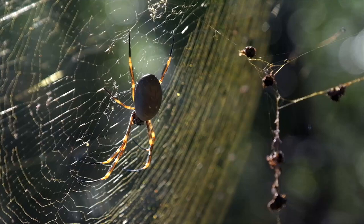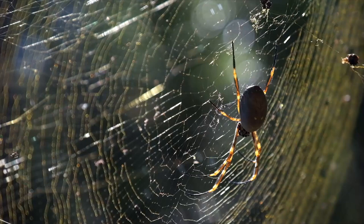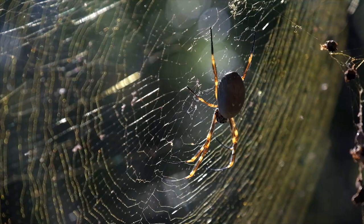Yeah, so what we've got here is a golden orb spider. Although they look pretty gnarly, they're not particularly venomous to humans, which is good, because these guys always have a habit of setting up camp right at about head height. So when you're walking off track, you're constantly running into these guys, so it's always good to carry a stick just to try and clear the path in front of you. But they're a really interesting spider.